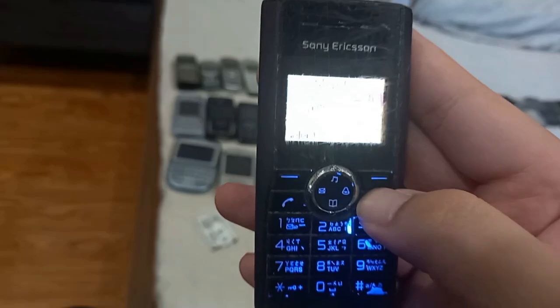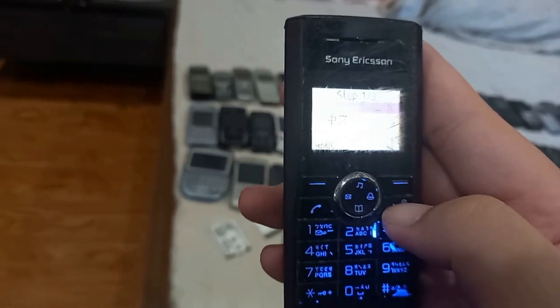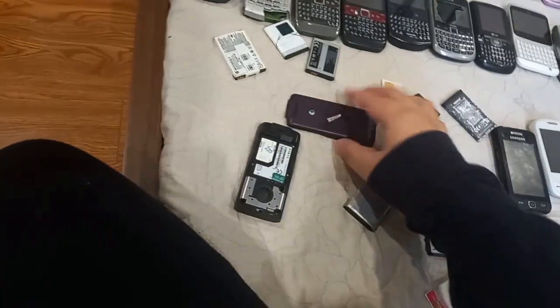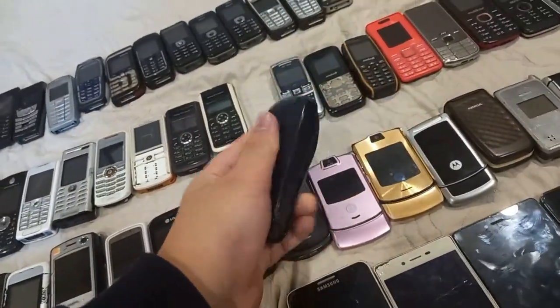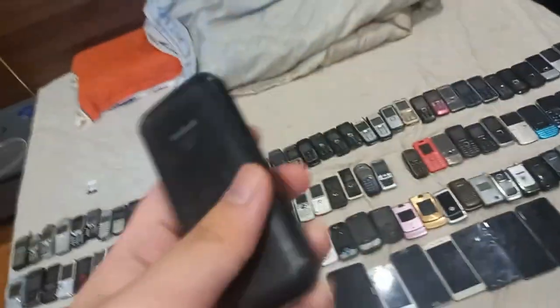This is a Chinese device, as there is no Vietnamese option. Yeah, can't really shut that down. Yeah, just say this one doesn't turn on. The Siemens, I don't have a battery for any of them, so I cannot test them, but this one does turn on, and I couldn't test that one. The mobile, this one doesn't turn on.